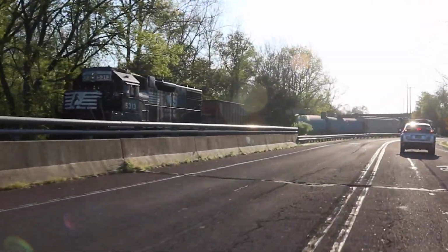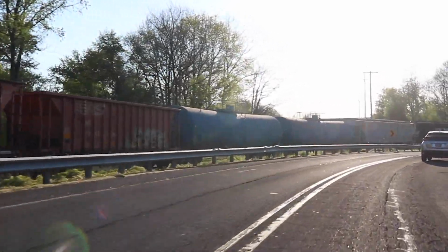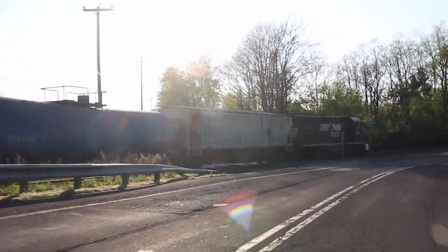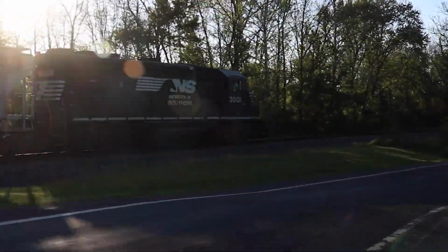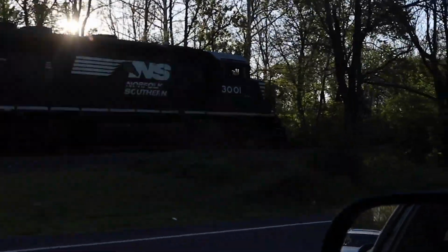Now here's one more pacing shot. And here they go up the fairly steep grade back up to the Harrisburg line. I'm not sure exactly what the grade is, but I'd be willing to bet it's close to about 3%, which is fairly steep.